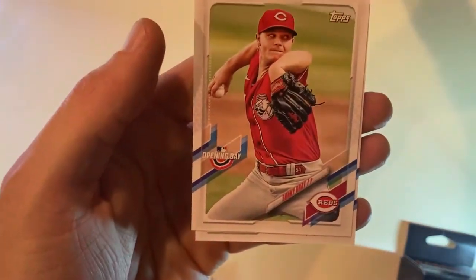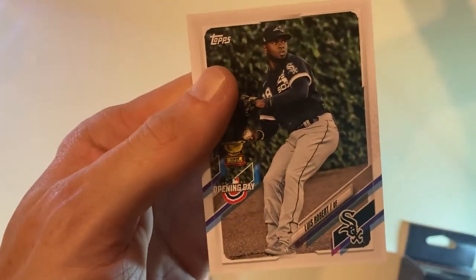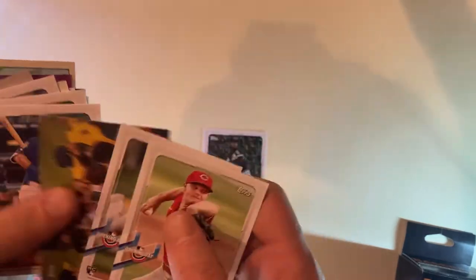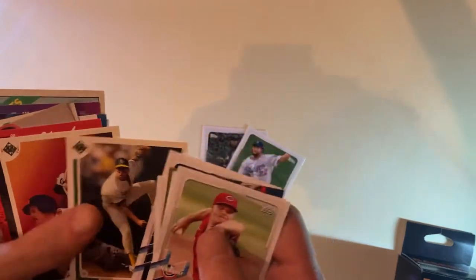There's a Sonny Gray. And a Luis Robert Gold Cup card. That's a really nice card right there. So that was great. I like it. I like it too. So, yeah, right off, I'm thinking that Luis Robert's probably going to make it into our top five. Maybe the Clayton Kershaw.